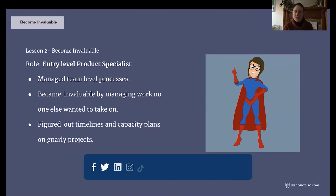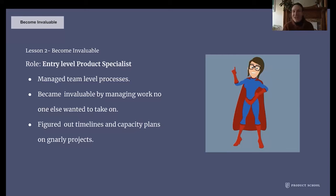My playbook for this role was similar. I executed quickly. I asked for more challenging work. But a new thing at this stage was keeping my eyes open for really challenging work that no one else wanted to take on or go anywhere near. When I saw those projects come up, I would raise my hand and ask if I could take them on.